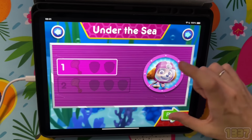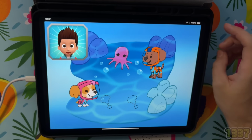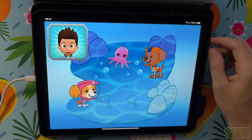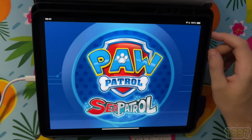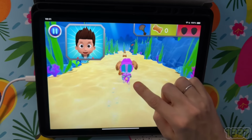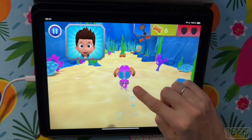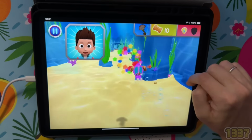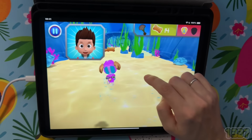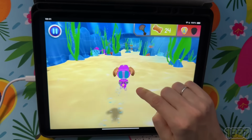Tap play to start. Mama Octopus is looking for her baby. Zuma found the baby octopus, but he needs Sky's help to collect two rattles to bring the baby back home. Let's go and save the day. The Sea Patrol is on the way. Sky, come in. Zuma's found the lost little octopus baby, but needs those rattles to bring the baby back to its mommy. When you see a rattle, swim over to collect it.